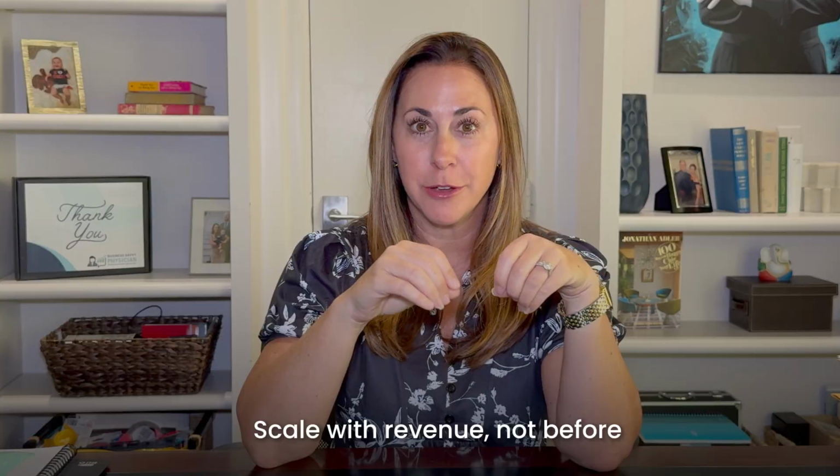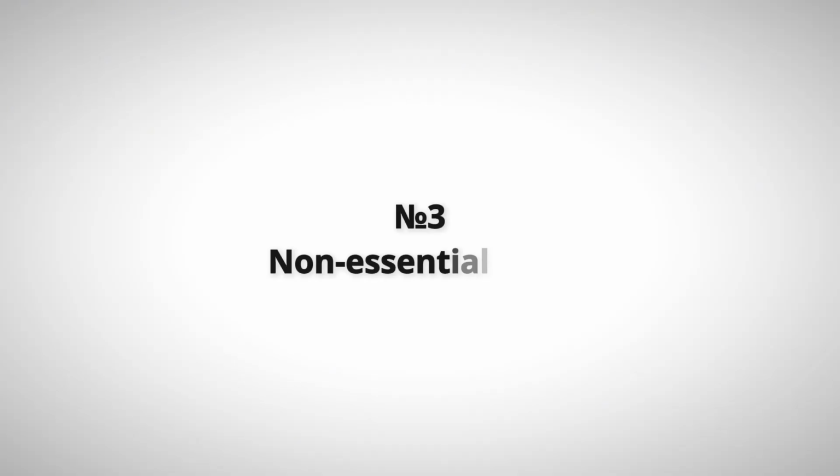When your wait list starts growing, that's when you can consider upgrading your space to a larger place. Remember, the key is scaling with revenue, not before it. Okay, number 3, non-essential staff.